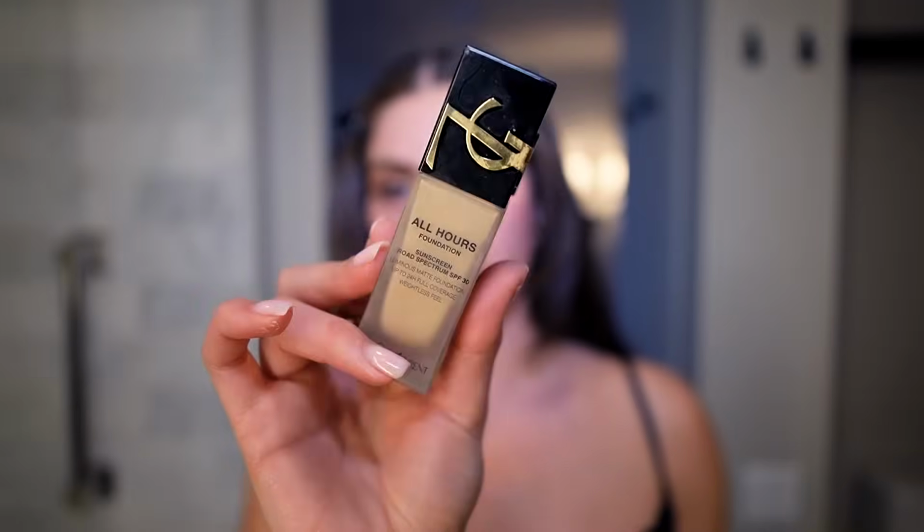Another high-end foundation that I love, and I was actually very shocked, does not have any pore clogging ingredients, is the YSL All Hours foundation. So if you're somebody who wants a super bougie high-end foundation, I honestly love this stuff, and I'm in the shade, what shade am I? LN9. Even the packaging is super luxe.